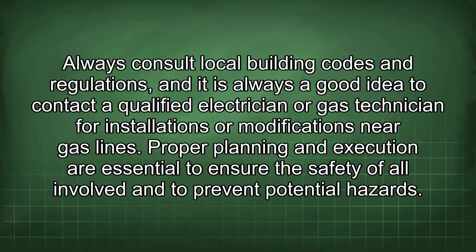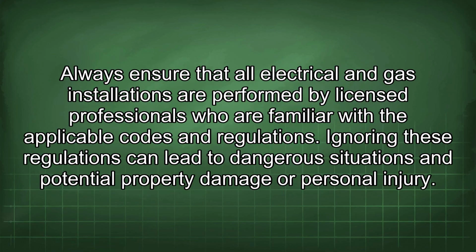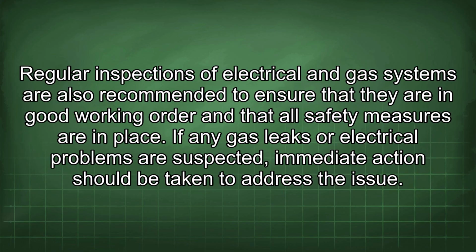Proper planning and execution are essential to ensure the safety of all involved and to prevent potential hazards. Always ensure that all electrical and gas installations are performed by licensed professionals who are familiar with the applicable codes and regulations. Ignoring these regulations can lead to dangerous situations and potential property damage or personal injury. Regular inspections of electrical and gas systems are also recommended to ensure that they are in good working order and that all safety measures are in place.